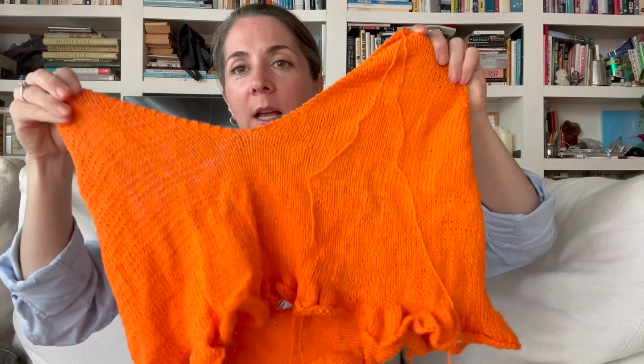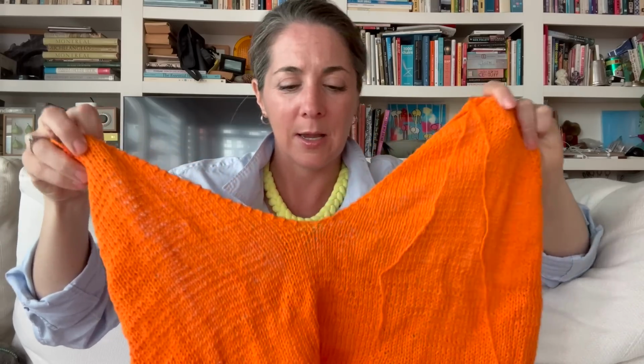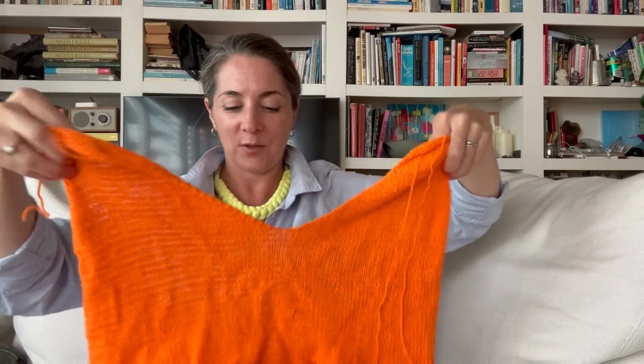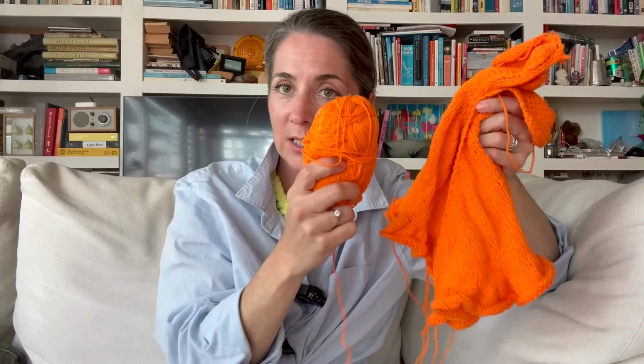I had a lot of you reach out to give me some advice, and I just haven't done it yet, so I shall. She's looking pretty big. Maybe it's the view, I don't know. So we'll get there. This is Milena by Sandnes Garn. What? I don't have a ball band here, and it's a mix. It's like cotton, linen, viscose, I believe, and it's pretty good.